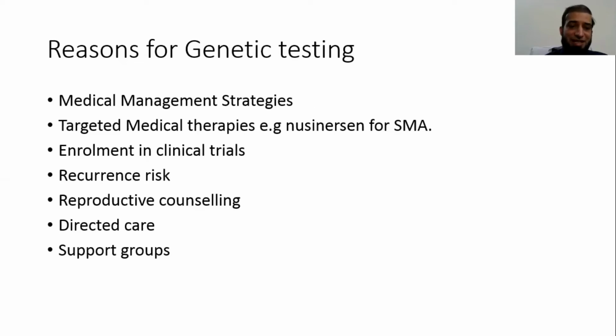Also, we can predict the chances of recurrence, especially when it comes to myotonia or other neuromuscular disorders. We can predict what the chances are of recurrence of the disease or manifestations in this patient, like in porphyria. We can also do reproductive counseling. What are the chances of transmission? I think that is something our patients really like to know. What are the chances the next generation is going to be involved?